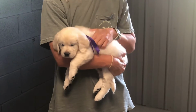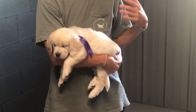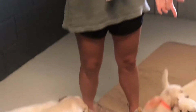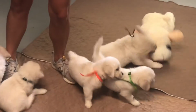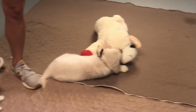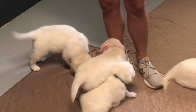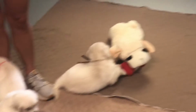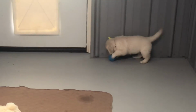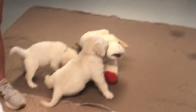So those are the girls. So our most active girl is Orange. There you are. Followed by Pink, who's more toy driven. Right now her toy is my shoelace. And then we've got Yellow in the corner over there. Yellow, what you got? Get that ball. And then our most laid back is Purple.